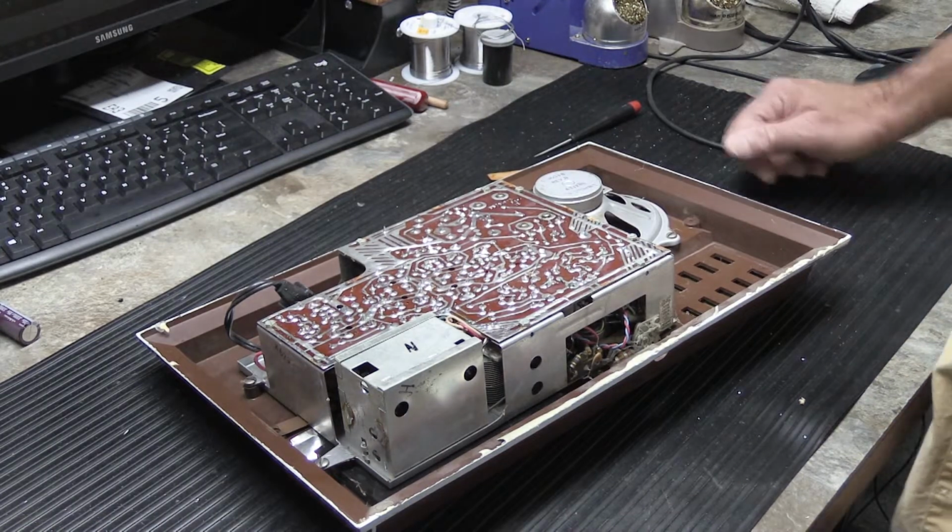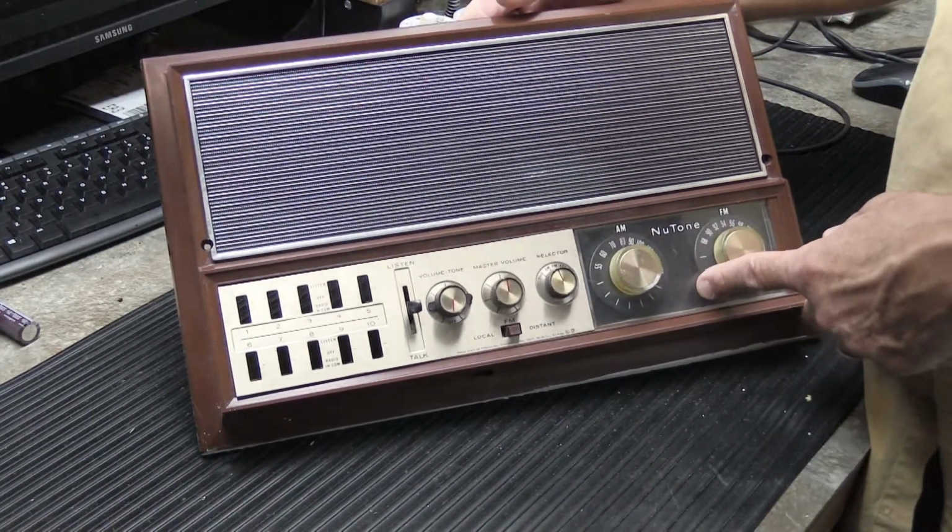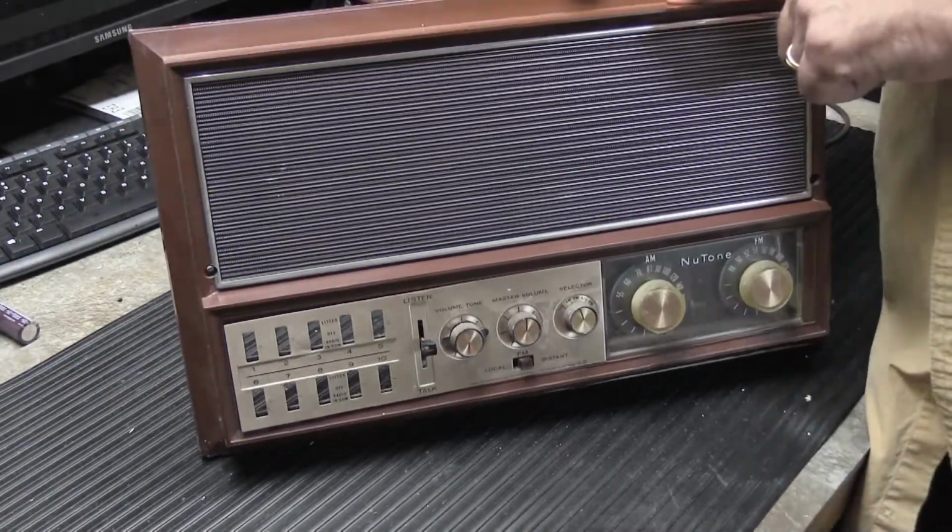So I just thought I would show you what you can find when you least expect it. A nice NuTone model 2067, 2068 in Colonial Brown.